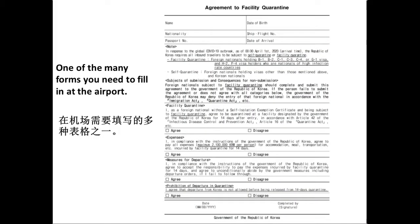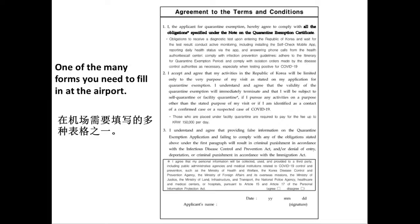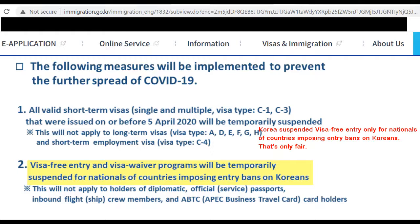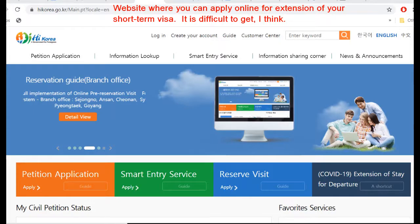At a time when almost all countries in Asia are closed to foreigners except for essential workers, Korea still chose to honor its visa waiver agreements with countries that reciprocate. This speaks volumes about Korea's confidence in its ability to contain the virus as well as its commitment to remain open to the world at all times. In fact, Korea is one of the most COVID-safe countries in the world.